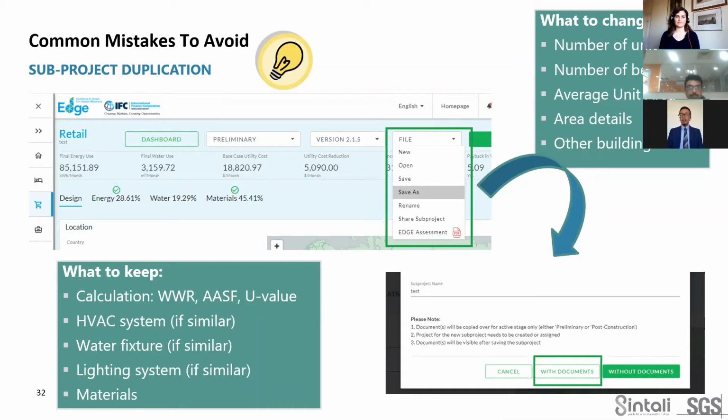So in order to avoid this inconsistency, the tip for residential projects that have many sub-projects in the same building is to duplicate the existing sub-project with the attached documentation and rename it to the new sub-project. Then change only what needs to be changed, like the number of units, average unit areas, etc. It will save you a lot of time because you don't have to submit the same documents several times.